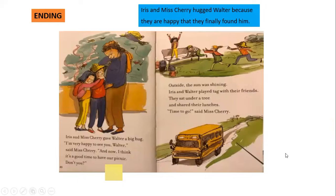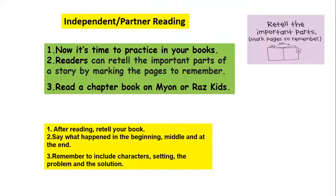Now, boys and girls, it's time for you to practice in your own books. Today, I want you to mark the important parts of your story, to share it with someone at home. Remember to include the characters, the setting, the problem, and the solution.